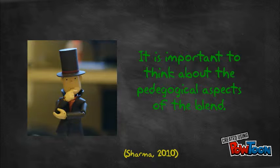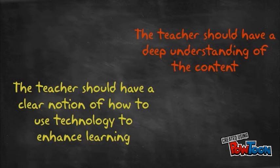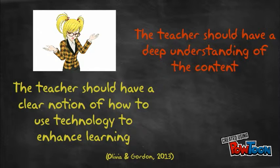The teacher should have a deep understanding of the content, but she should also have a clear notion of just how the technology will be used to enhance learning. And she shouldn't let the technology part of the class overtake the face-to-face. Otherwise, students might think she's just trying to get out of being a teacher and teaching in a normal fashion.